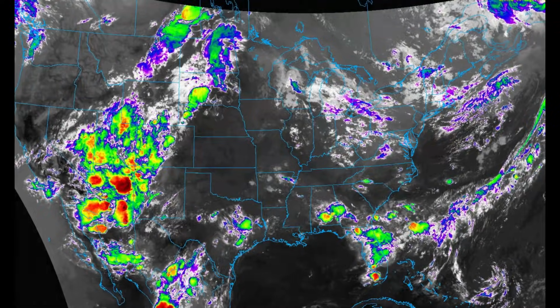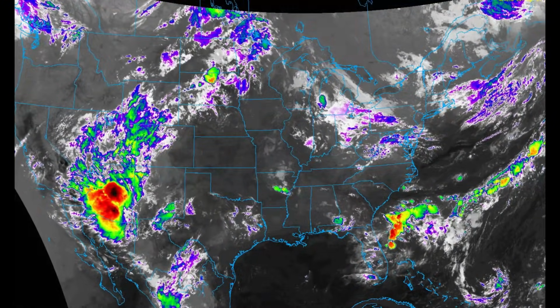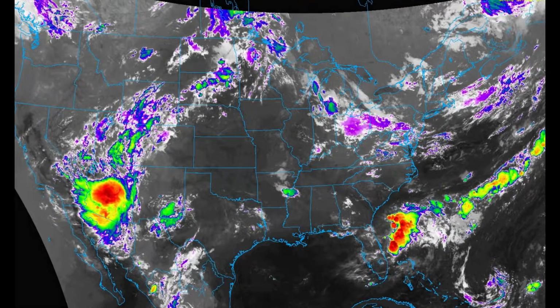Shout out to Canada, especially Ontario, handling those fires. We still got smoke all over the Northeast here. Hopefully we get some relief in that soon. I will be keeping you posted on that as well.